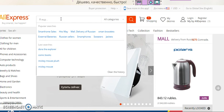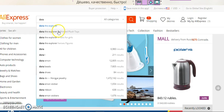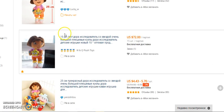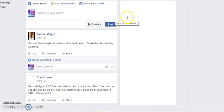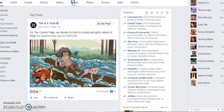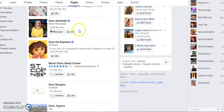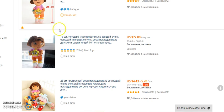So if you want to promote a product, let's say Dora, Dora the Explorer toys, because I sell toys, right? And you like one of these toys, you want to be able to sell it, promote it, or whatever you want to do. So now you're gonna go find Dora as a product, right? Or you're gonna go find Dora's fan page. Okay, now Dora has 3 million. And you may say, oh, they like Dora.